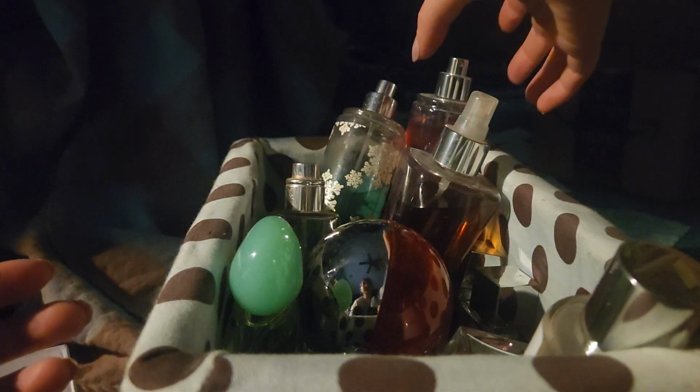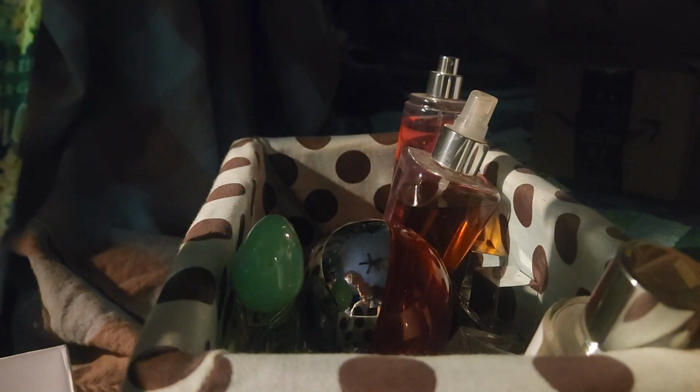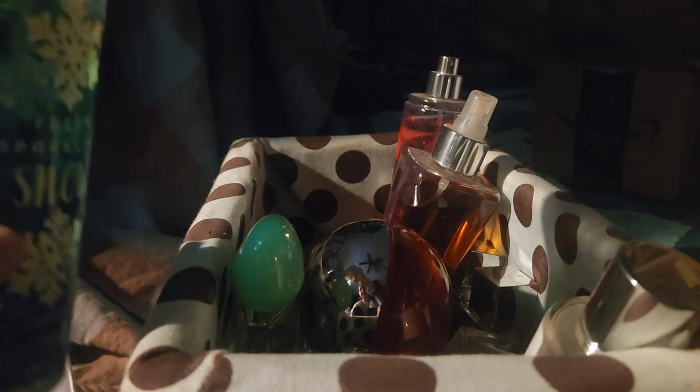So let's do these guys, because these are not real perfumes, they're body sprays from good old Bath & Body Works. This one is Fresh Sparkling Snow. It smells like champagne, very sweet champagne. And I spray it in my room in the wintertime. I don't use it as a perfume, I use it as a room scent. These things are huge and they last forever.